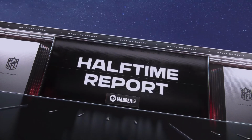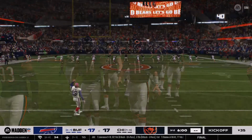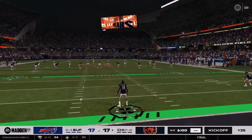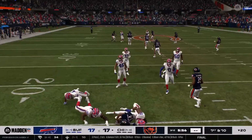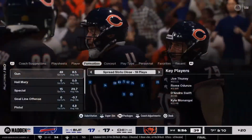Scott, great work as always. We'll see what the second half brings here. These two defensive coordinators are probably scratching their heads at intermission. These offenses have had their way so far. Expect to see a good number of backups going forward as we are back and underway here in preseason week 2. And he will make it to the 20-yard line and no further.